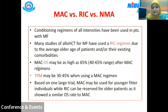If we consider myeloablative conditioning, the overall survival in these patients may be as high as 65%, but we should also bear in mind that myeloablative conditioning is associated with an increased TRM, and it may be as high as 45% with myeloablative conditioning regimens. So it is suggested that MAC conditioning should be reserved for younger and fitter patients, whereas reduced intensity conditioning regimens should be used for older patients, and they have shown a similar overall survival rate as compared to myeloablative conditioning regimens.